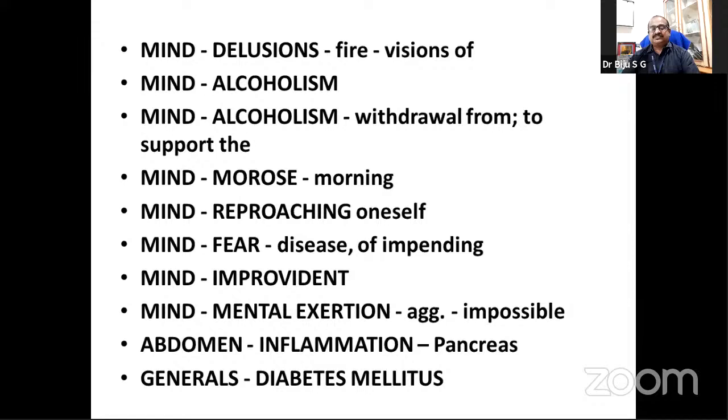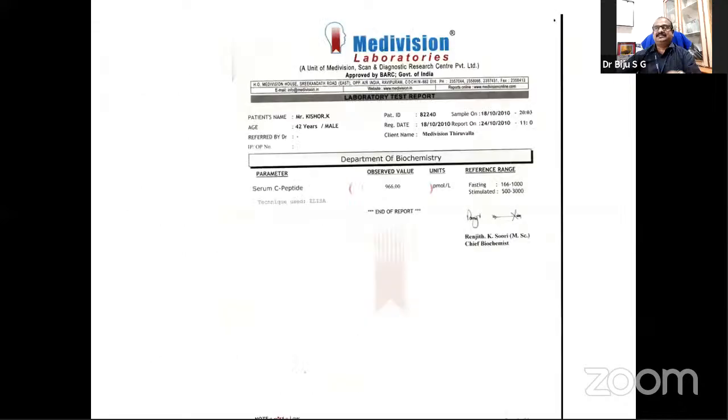And morose in the morning, and reproaching oneself, fear of disease impending, improvident, which means spending without thinking about the need of the future, without saving anything for the future. Mental obsession, aggravation or impossible, that you already told. And abdominal inflammation, pancreas, jaundice, diabetes mellitus, okay, all these things are the disease symptoms.